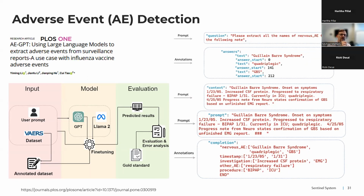And so what this group did was they essentially took the adverse event database. They annotated it in order to get labels, right? So we talked about a base model, which would be in this case GPT-2 or GPT and Llama 2. They manually annotated and labeled the adverse event database, and then updated the base large language model using these annotations. And then they asked a series of prompts about it and predicted it. And then they had a reference standard that they manually reviewed in order to assess it.